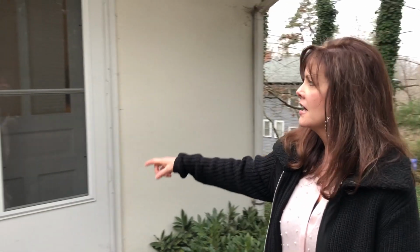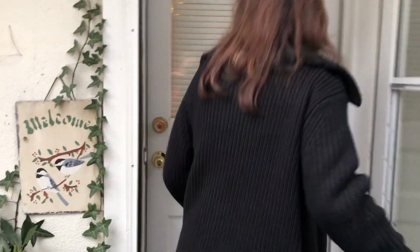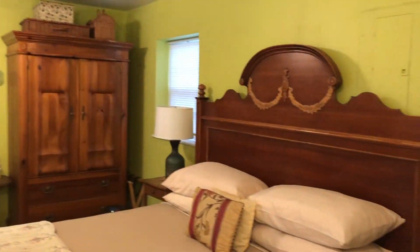The Applewood Manor, and this is our cottage, the Cortland cottage. We're going in for the first time. Not really, but pretend like it's the first time. Come on, everybody. What? There's a dog in here! Just joking, it's our dog. Come on in. Let me take you on a tour.